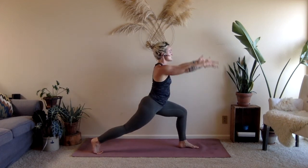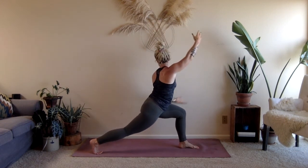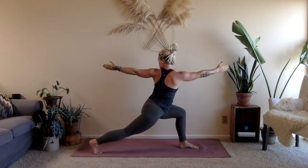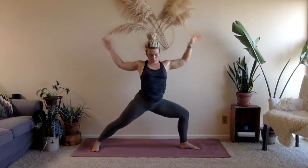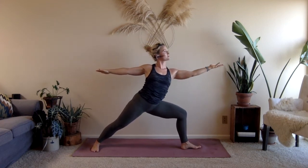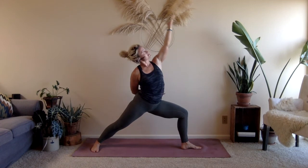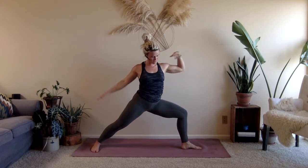Inhale, crescent lunge. And on the next exhale, here comes that twist, revolved crescent. Inhale, back to crescent. Exhale, warrior two. Put the left palm up, inhale. Exhale, reverse warrior. Inhale, warrior two.